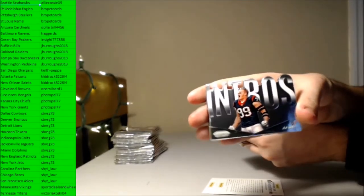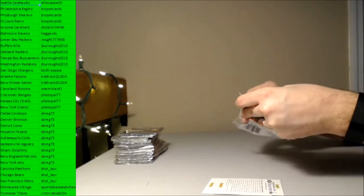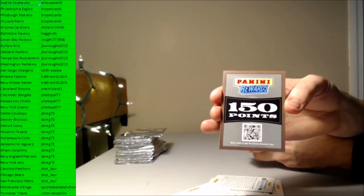J.J. Watt, intros. Warren Moon, orange, for the Oilers. Blake Bortles, refractor. Random off to everybody, 150 Panini points. So I'll random that off to everybody who's on the list.